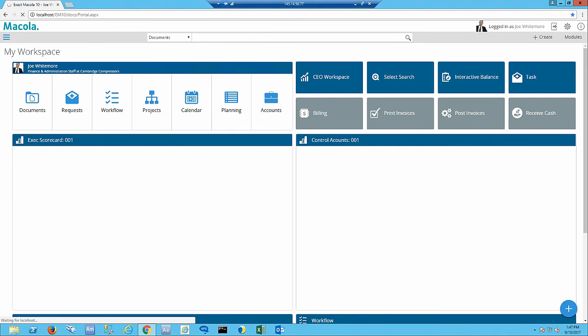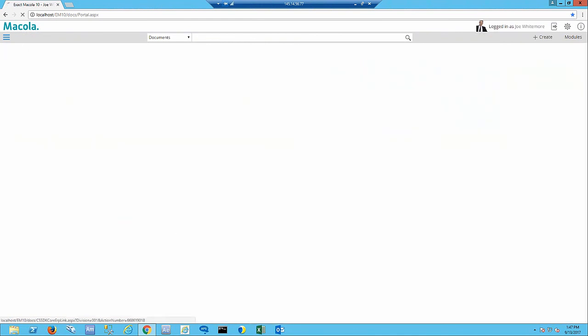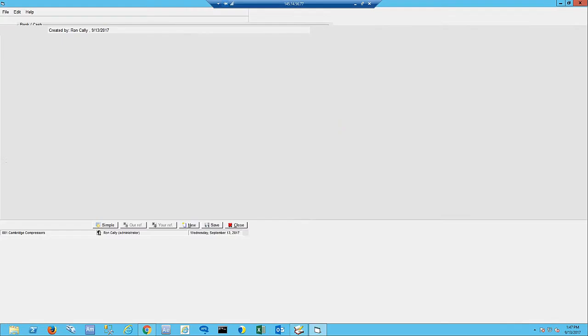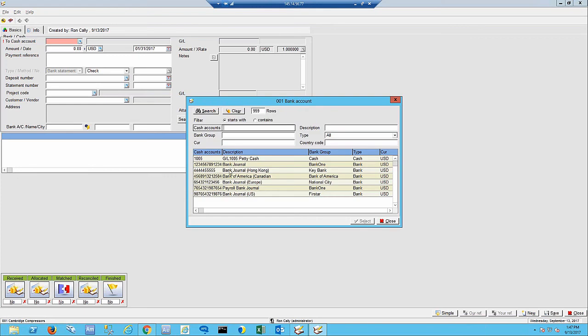Now we'll assume some time has gone by and we're going to receive cash against this. And so we're going to open up this receive cash function in the upper right here. And when we do that, it's going to want to ask us what type of receipt we're going to do. So we're going to do a new cash receipt, and this is going to be to one of my bank accounts. I'm going to select it specifically.